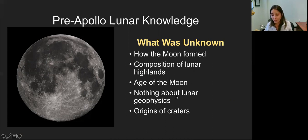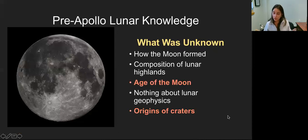We didn't know anything about the inside. And we also didn't know where the craters were coming from. So I could talk hours and hours about every single one of these, but I'm just going to choose 2 and show you, just for these 2 examples, how we're able to answer these questions with the moon rocks, okay? And the 2 questions I want to focus on are, how old is the moon, right? A very fundamental question. And then the origin of craters, where do they come from?